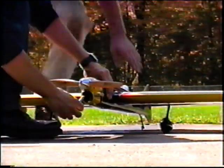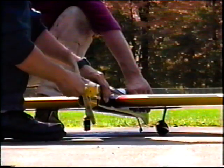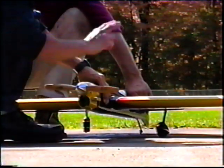All right, let's see a good pattern, baby. With an erector set motor or something. Again on 180 some odd pounds of weight, they didn't move.